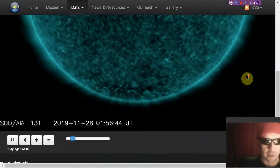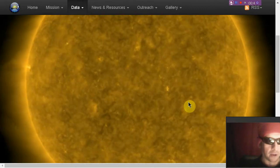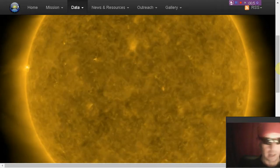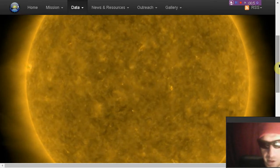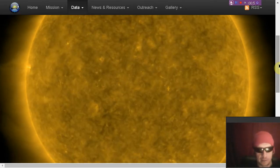There's the North Pole region. There's the South Pole region. Here's a 171 angstroms view. And again, we did have some ejecta come out of the eastern limb of the sun here. Let's take a look at that.